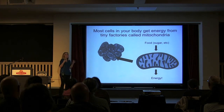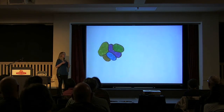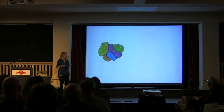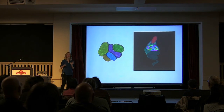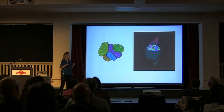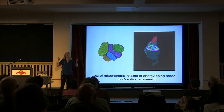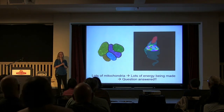So what we did, to kind of get an idea of how many there were, is we took a bunch of pictures, then we kind of traced over the mitochondria, and from all of these different pictures, we were able to make these 3D models of the mitochondria in rods or cones. So here's a cone, and the middle of it, where you see all those different multicolored blobs, those are the mitochondria. And as you can see, they take up a really significant portion of the amount of space in this cone. So there's a ton of them. And you know, when you see this, it's really exciting because you're like, oh, well, they have a lot of mitochondria. The mitochondria are probably making a lot of energy. That's how they get their energy needs met.